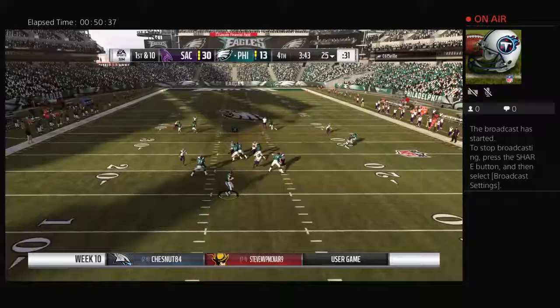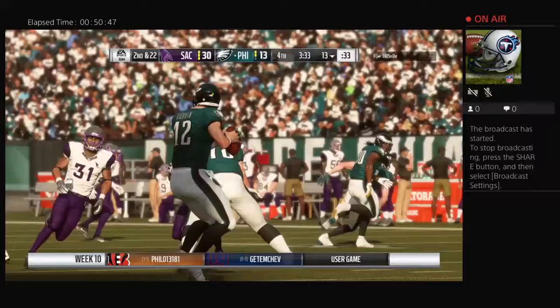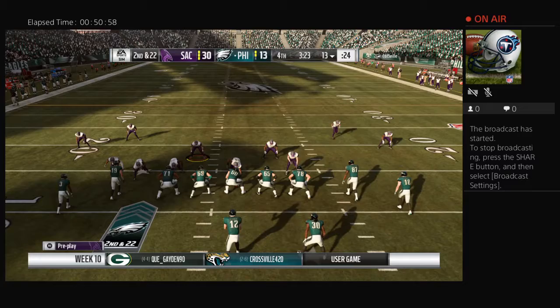Trying to shake off the interception from the last drive. He'll look to throw. And he's going to be grabbed and pulled down. Brandon, if I'm an offensive coordinator and I see an all-out rush like that, I file it away because I'm going to use their aggressiveness against them as this game goes on. I'm going to hit them with a screen soon. That huge loss on the sack makes this job much more difficult. It's now second down and 22 yards to go.